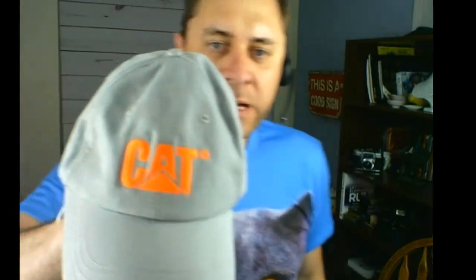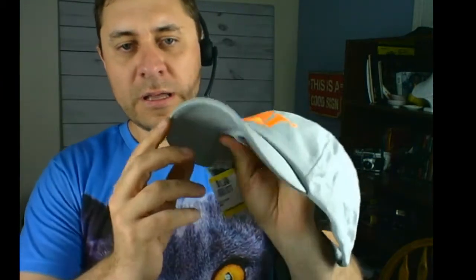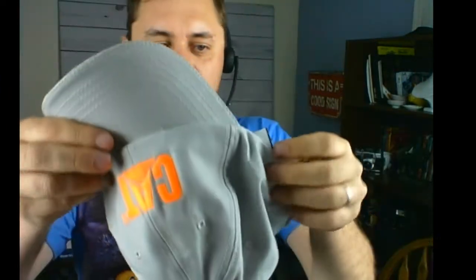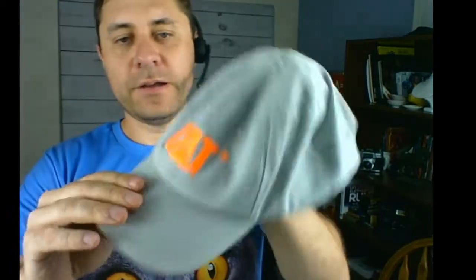Here I have a hat, Caterpillar Cat Construction, and it has the high-vis orange logo, and the brim has a reflective material, so it will reflect light at night. And I think on the back, around here, the hem also has reflective material. It was only like $1.50. So this is an official Caterpillar product, has the Cat logo. So I can throw that on eBay and ask $20 for this hat.